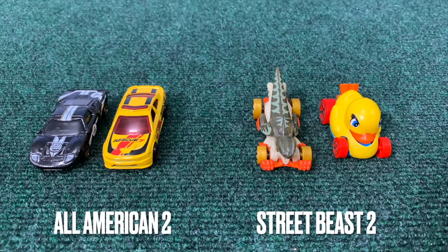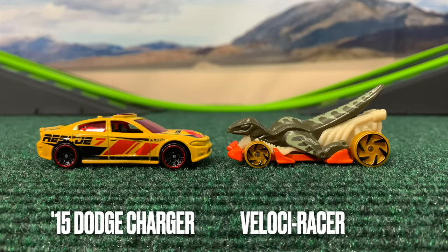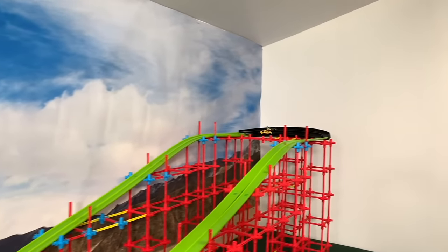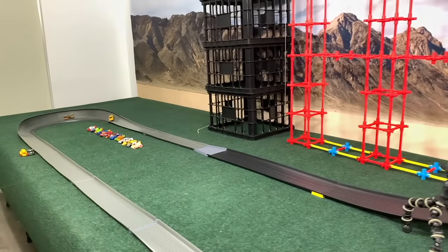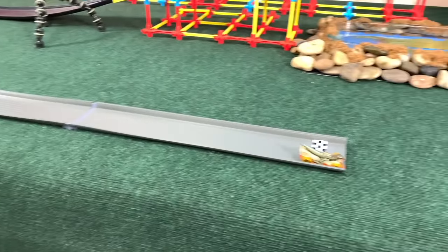All-American with two, Street Beast with two. Really a perfect finals, if you look at it like that. Charger and Velociraptor. One of these cars will go to the finals of this final event. And here comes a Velociracer, looking good for him right now. Oh, the Charger with a 360 axle. But that's not going to do him no good.